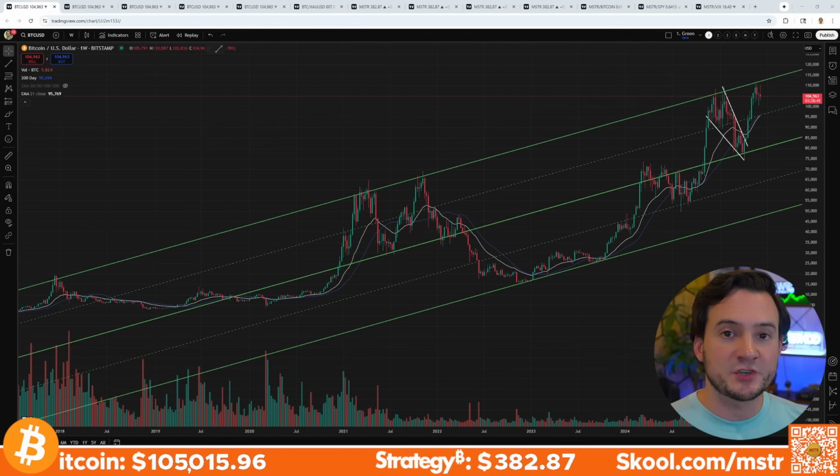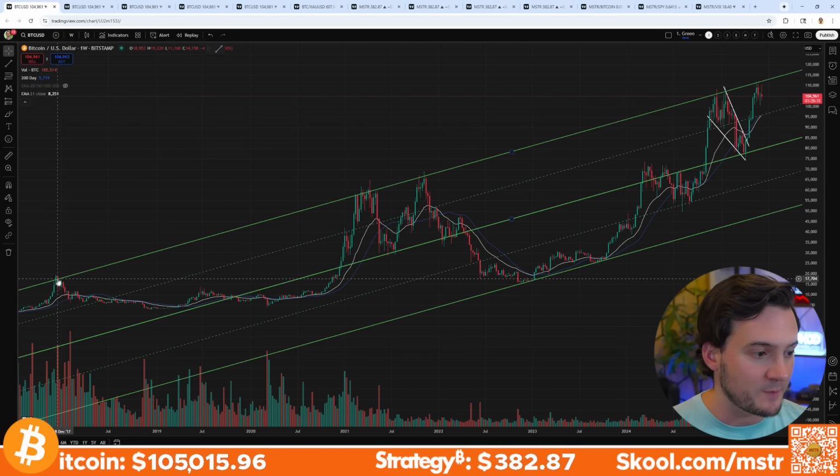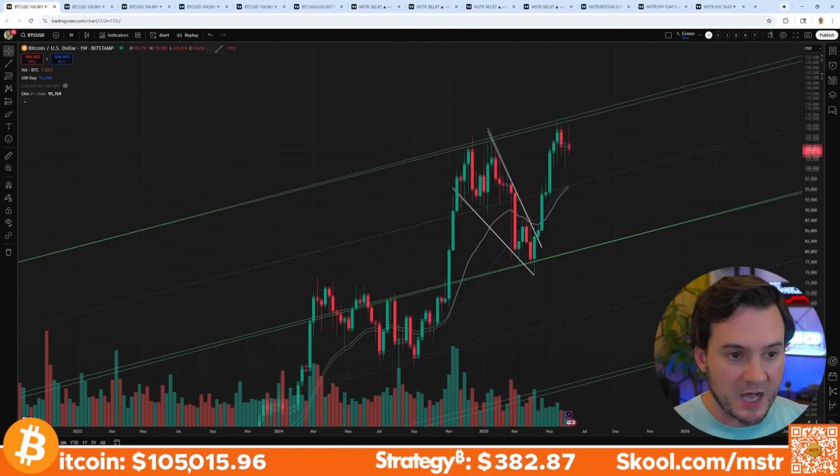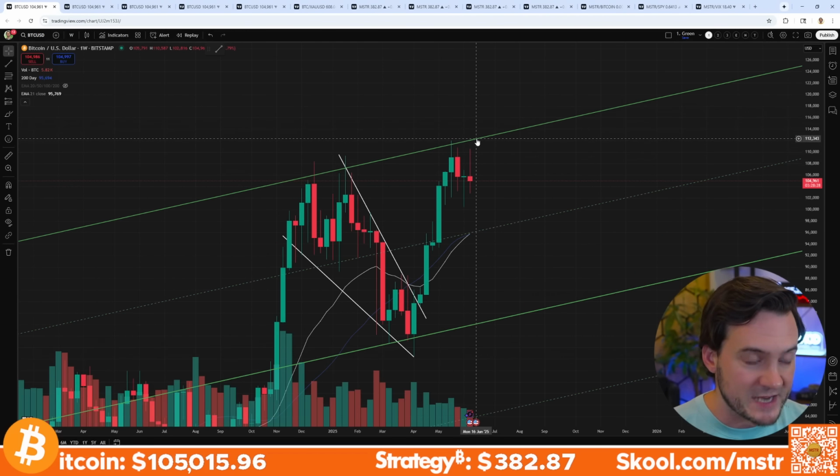Let's look at the Bitcoin charts and MSTR charts and get prepared for the week to come. So I have 14 charts I want to show you. This is my first one, the Bitcoin chart. It's my green channel chart, which contains all the price action going back to the 2017 top. You can see here that we are currently within striking range of the top of this channel, which is sitting at about 112,200 for Bitcoin.